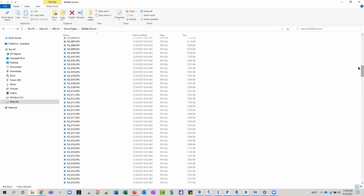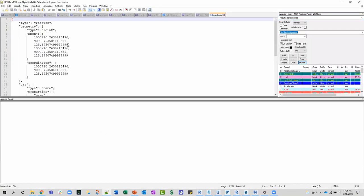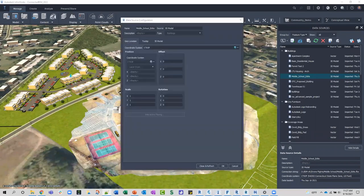In that FBX zip file, there are these two files. We've got the result FBX and this result position file. If we take a look at that position file, it's going to show us the exact coordinates of this model. So I'm just going to pull this onto the other monitor for now. Go back to InfraWorks and configure, and get that dialog. There we go.